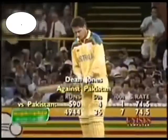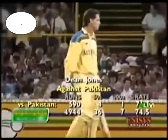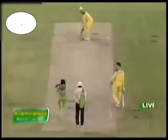Dean Jones comes in at number 4. He's had great success in one-day games at number 3. He's down a slot. It's going to be Ijaz now from the members' end.